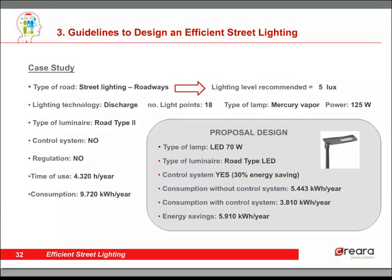Now, let me show you some figures from an actual case study. Let's suppose that we have 18 road type 2 luminaires with 125 watts mercury vapor lamps with no control and regulation system. Assuming they work 4,320 hours per year, it means a consumption of almost 10 megawatt hour per year. As these luminaires are installed in a roadway, the lighting level recommended is 5 luxes.